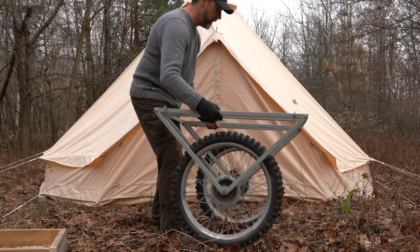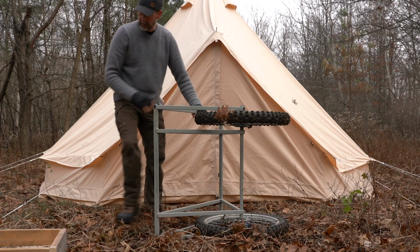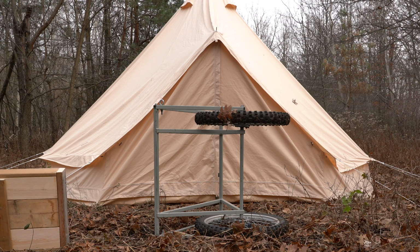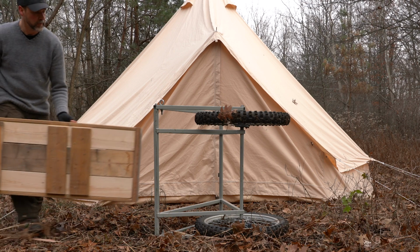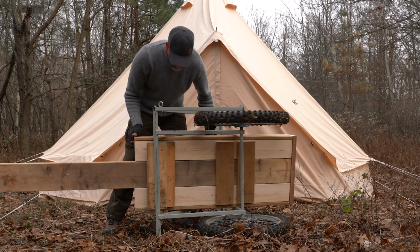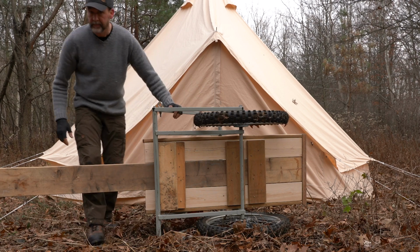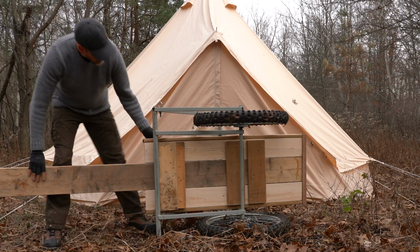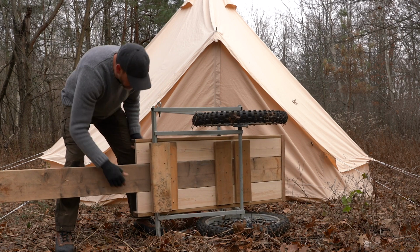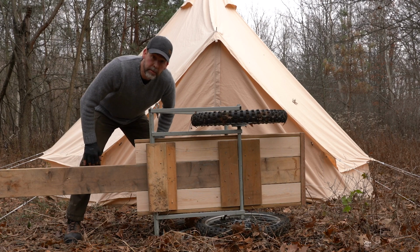So to put it back on, just do this. This goes in here. I have to put the notch in. I have to put this in first. This will slide in here, and then this goes down. And Bob's your uncle.